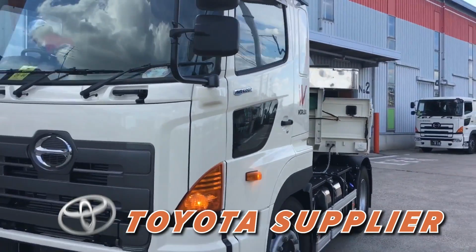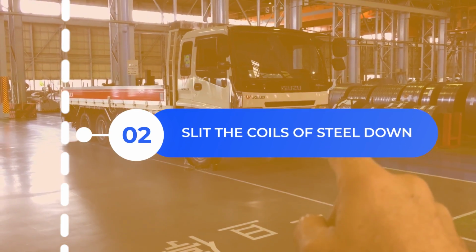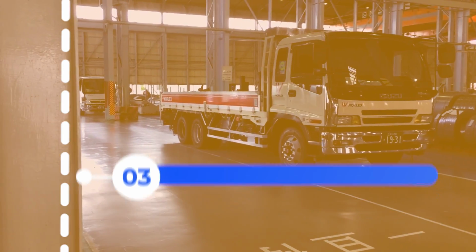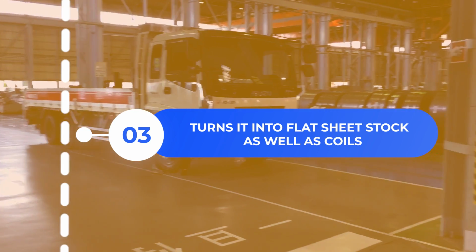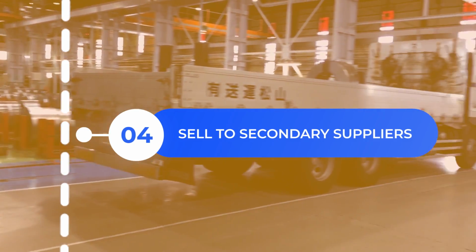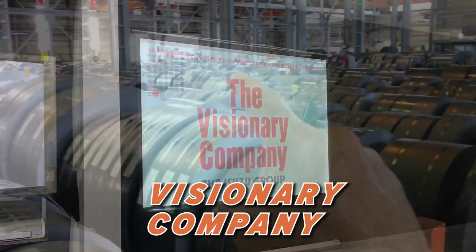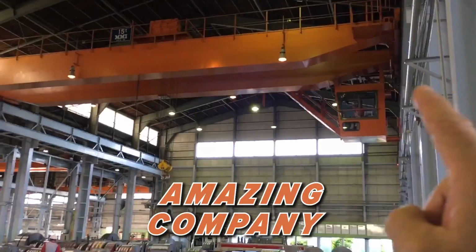We're going to go back to Japan. We're going to go to a Toyota supplier. And what the supplier does, they get large coils of steel right from the mill. They slit those coils of steel down. They turn them into flat sheet stock as well as coils. And then they sell them to secondary suppliers to Toyota that make different kinds of parts. It's a very visionary company. It's an amazing company, and you're going to see some awesome stuff. So here you go. Let's get going.